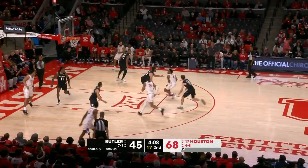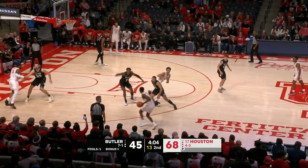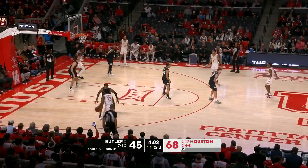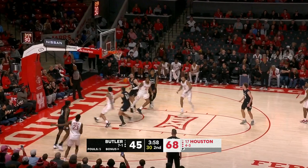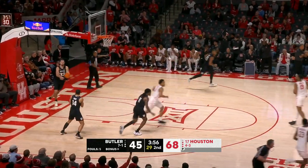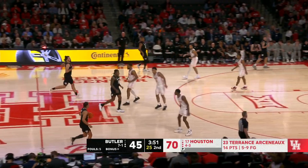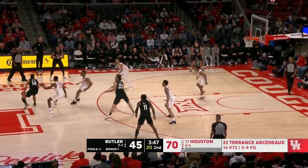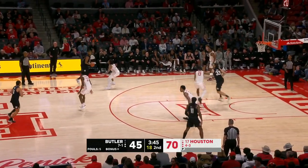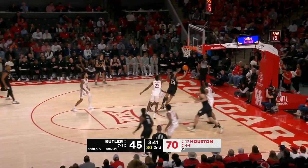He started all 42 games since transferring over from Michigan State to Butler. Terrence Arsenault. You see the way he gets into the rhythm off the bounce? He's just yo-yoing the basketball, and he's walking himself into a spot where he knows he can elevate and knock it down. Houston's offense here in the second half has been really fun to watch.